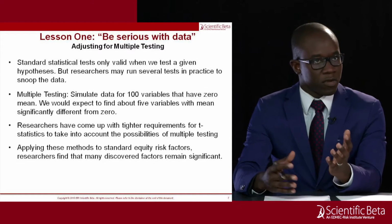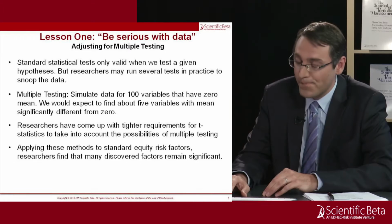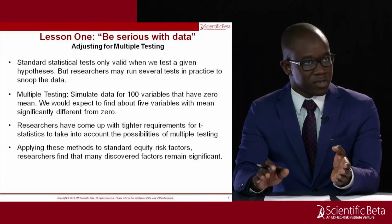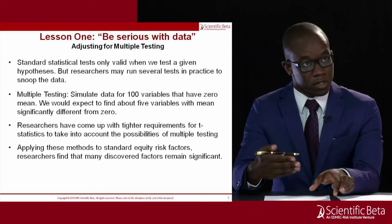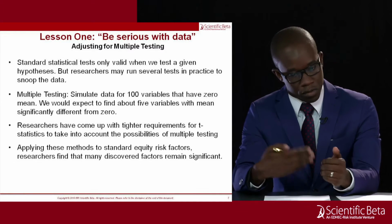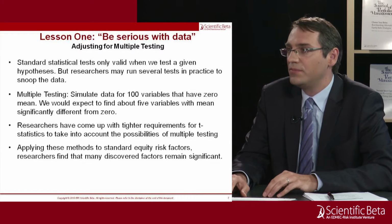Okay, so in summary of the first lesson that you evoked, we have to be serious with the data. But I'm going to go back. You mentioned previously that it's not enough to just be serious with data. We must go beyond being serious with the data. So why is it important to do that? Why is it important to take it one step further? Yeah. So why is it important to look beyond data?